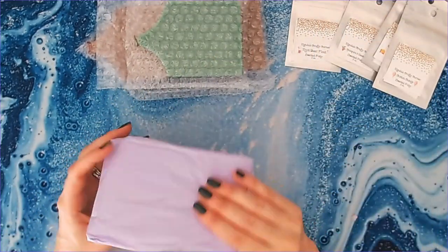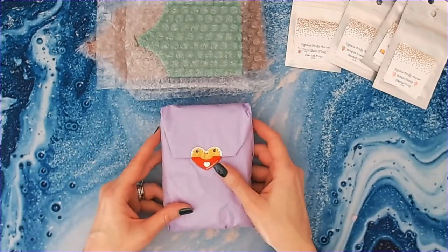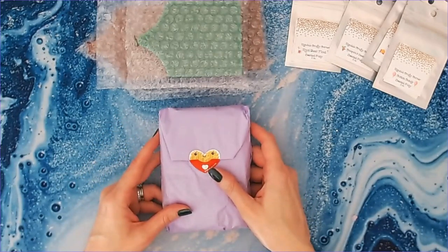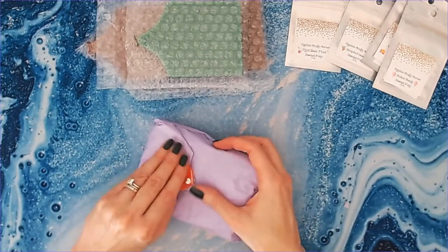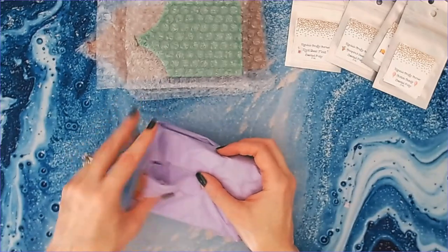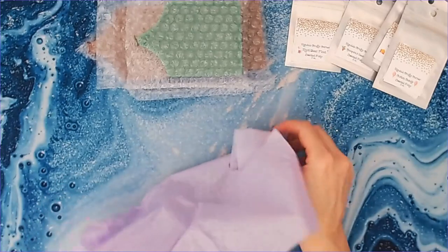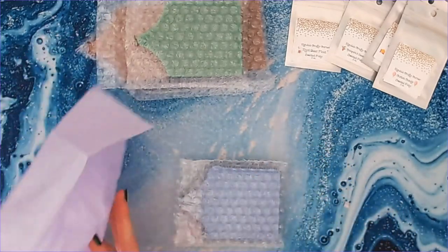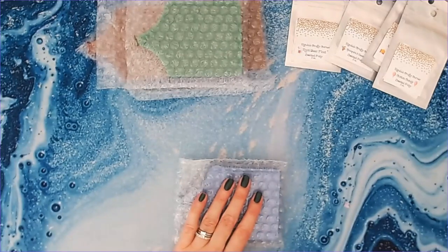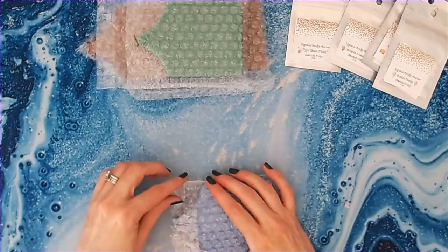All right, now this one is the gift from Steph that she said might make me cry. I really hope it doesn't. I really don't want to cry. I really don't. It's a pretty color though. Look at that. Look at that blue. Oh my goodness.